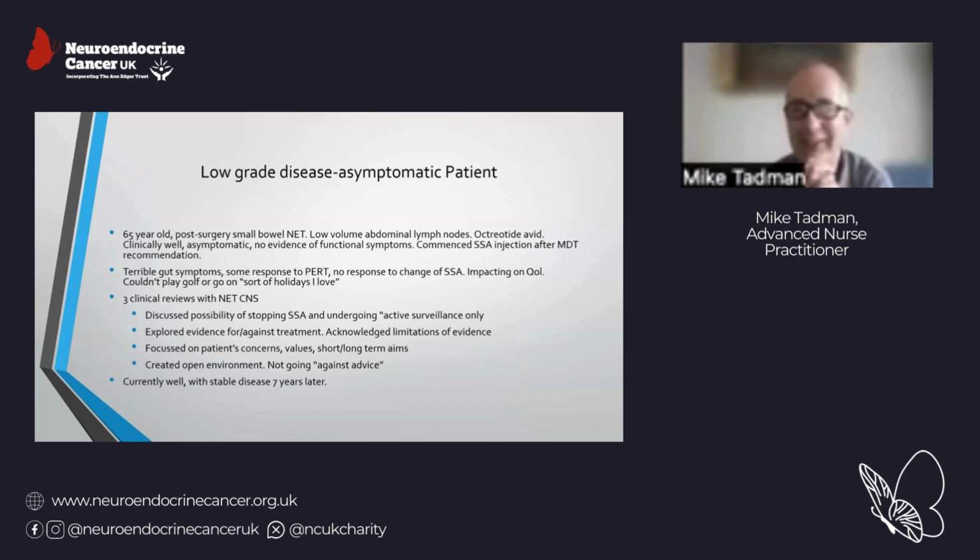He started on the somatostatin analog injection and got the worst gut symptoms. He could access PERT quite straightforwardly in those days, so he had Creon and he tried Nutrilime, and no doses helped, no response, and changes of SSA dose didn't help either. After about 9 months, he felt it was massively impacting his quality of life. He couldn't play golf, and he couldn't go on the holidays he loved.